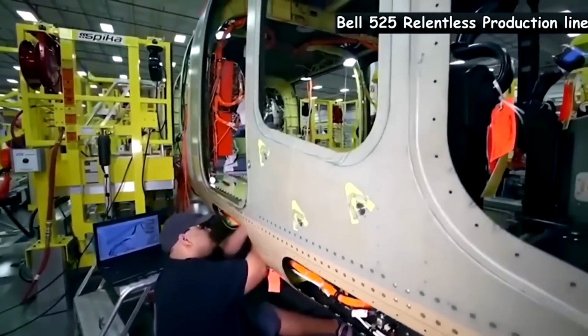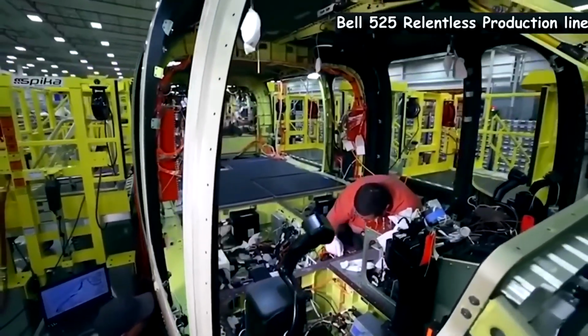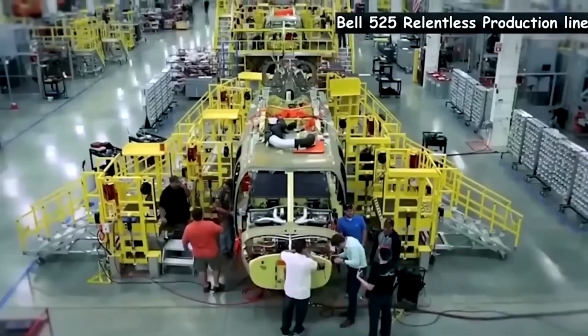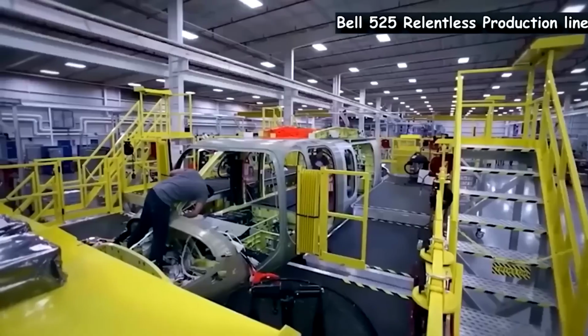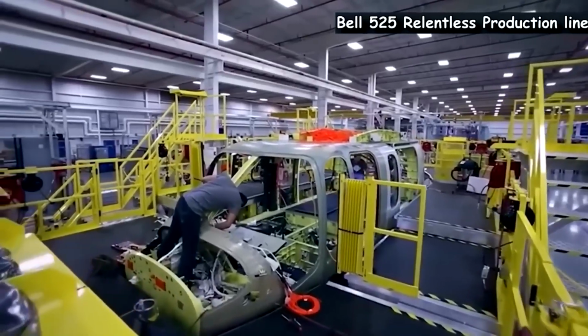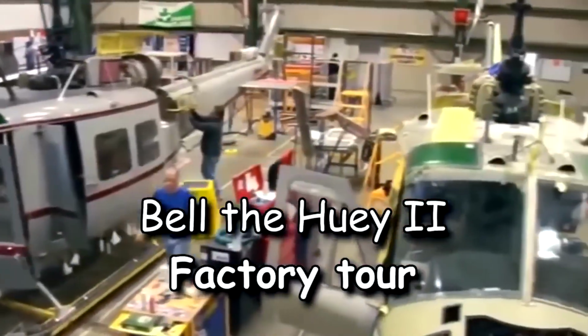Once the individual components are created, they are assembled into the final product at the production line. This process involves the seamless integration of all components, from the engines and rotor blades to the avionics and weapon systems, all working together to provide unmatched power and agility in the skies.